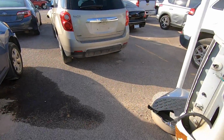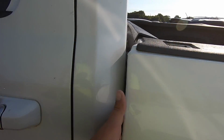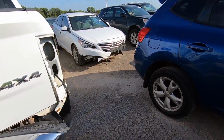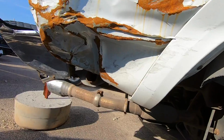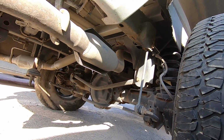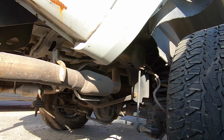We'll go to the other side. There's a good possibility that the frame isn't tweaked and it's just the sheet metal of the bed that's actually tweaked. Go over here and yeah, you can't fit your hand in at all. And that does make sense. I mean, it took a really hard hit to this side, so it could have tweaked everything. There could be frame damage, obviously, especially since it took the hit way back here in the corner. It may have bent the frame. Then again, maybe it didn't. It may have just damaged the bed and the mounting points for the bed.